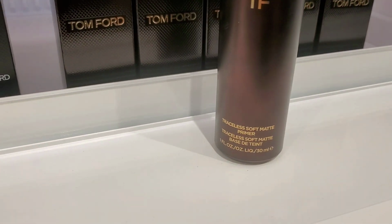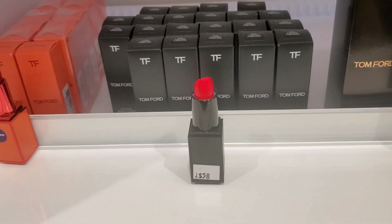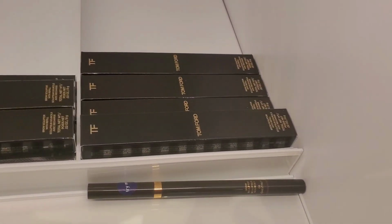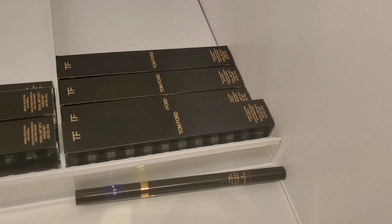They also had this matte primer as well, which looks fantastic for summertime. This was also for 50% off from its original price tag. Then this lipstick's original price is 58, but it was for 50% off, as I said. Then they had this brow product as well from them. This was also part of the sale.